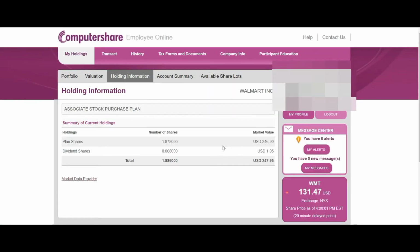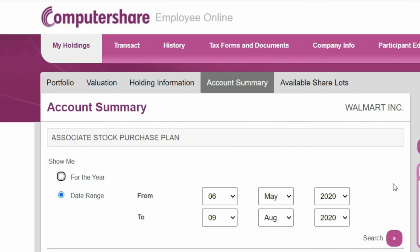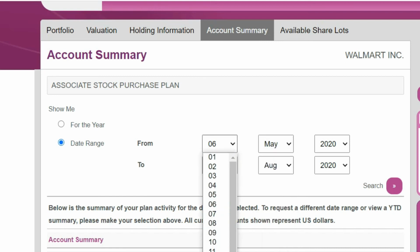So the number of shares is currently 1.87. Let's see, the dividend shares $1. That's when they reinvested the money. The market value of this one is currently $2.47 and 95. Price per share beginning balance $118.94. Market value $142. Shares held 1.1.